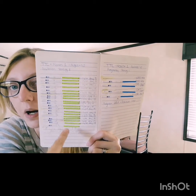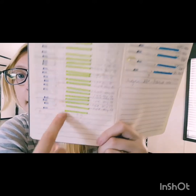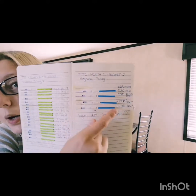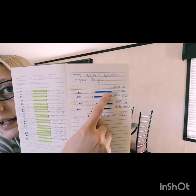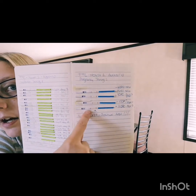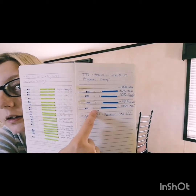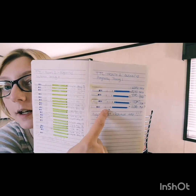So I got a positive ovulation test, as you can see, on cycle day 18, and then I started taking pregnancy tests 8, 9, 10, and 11 days after ovulation, and I got a super faint positive test on 11 days past ovulation, and then I went and got a First Response test, and it was positive, and I was pregnant, and now he's 2.5.